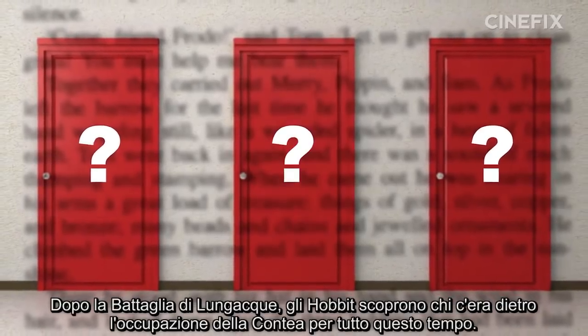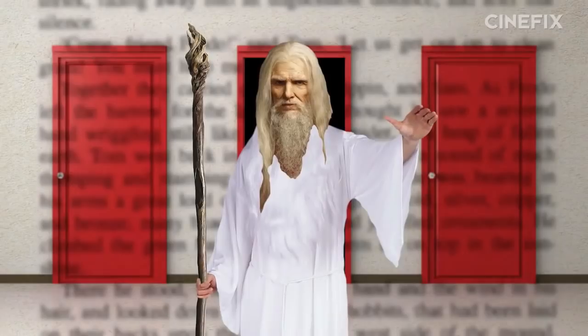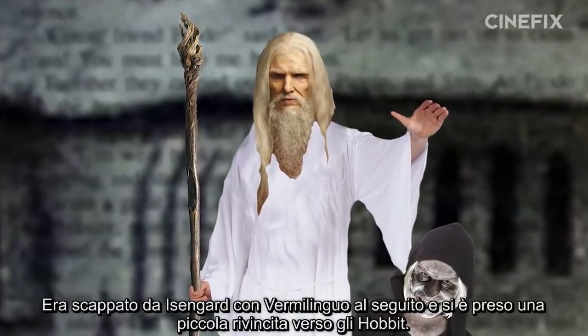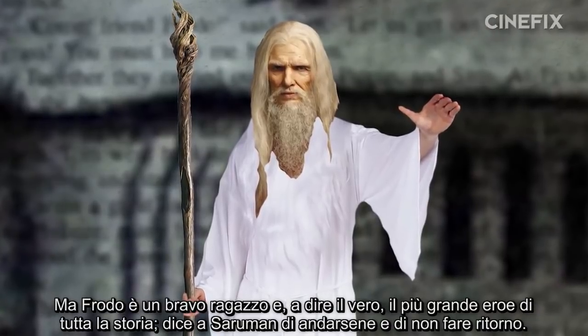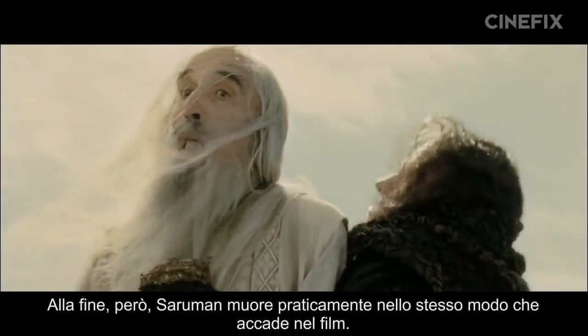After the Battle of Bywater, the hobbits discover who was behind the occupation of the Shire all along. It was... dun dun dun! Saruman! He had escaped Isengard with Wormtongue in tow and took this final bit of revenge on the hobbits. But Frodo, being a real cool guy and the biggest hero of this whole story, really, tells Saruman to scram and never come back. Eventually, though, Saruman does die in basically the same way he does in the movie.